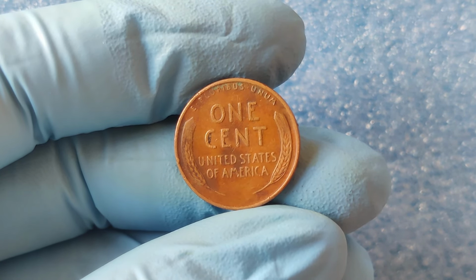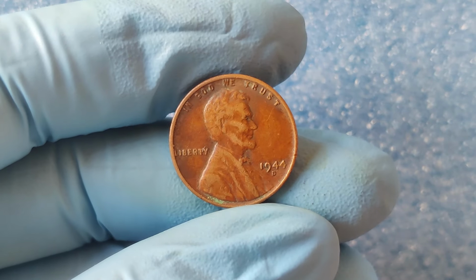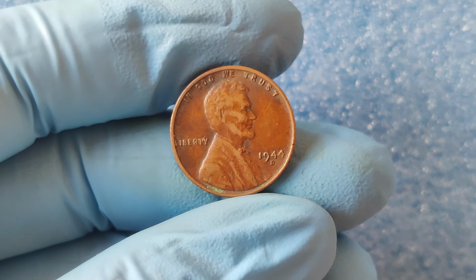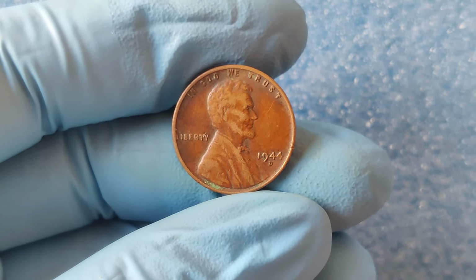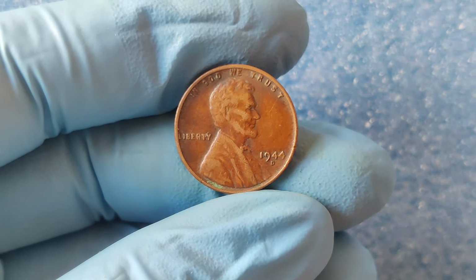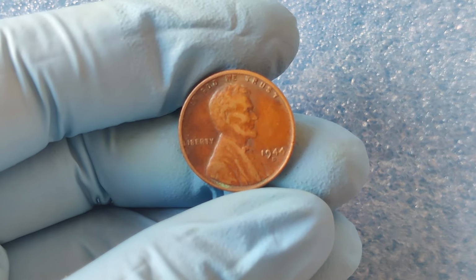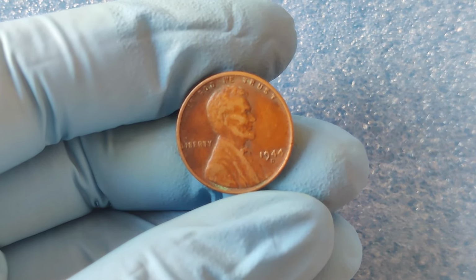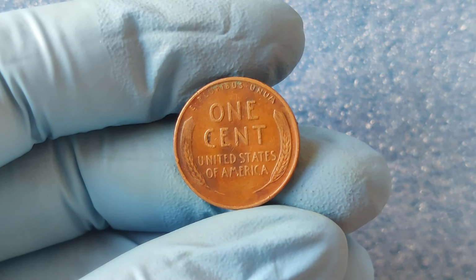Of course, the value of any coin heavily depends on its condition, or what we call grade. If you've got a 1944 D penny that's in mint state, meaning it has hardly any wear and still has its original luster, it could be worth tens of thousands of dollars. Even in a lower grade, a steel 1944 D penny can still fetch thousands at auction. Just last year, one sold for $70,200, all because it was in great shape and had that rare error.